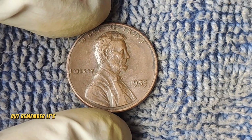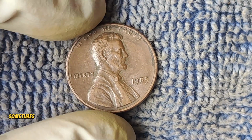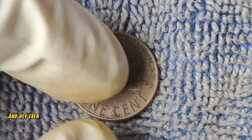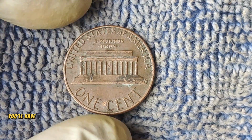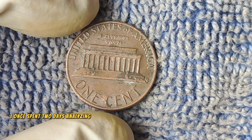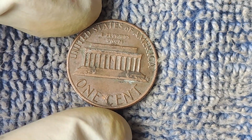But remember, it's not all about luck. Sometimes these treasures really do just show up. And hey, even if you don't strike it rich, you'll have an awesome story. Like, yeah, I once spent 2 days analyzing every penny in my jar. That's a pretty unique party anecdote, right?